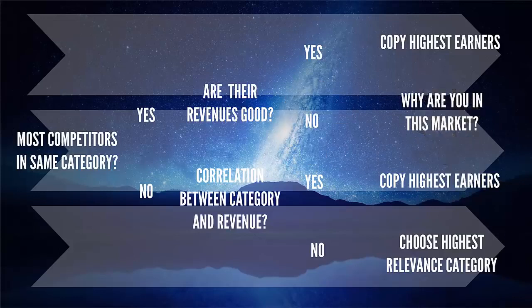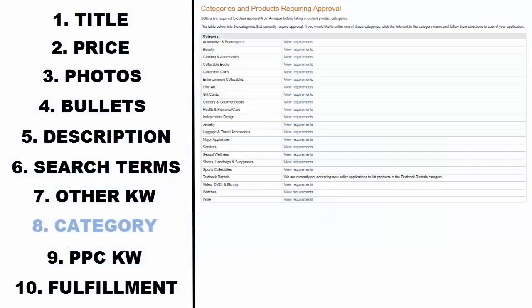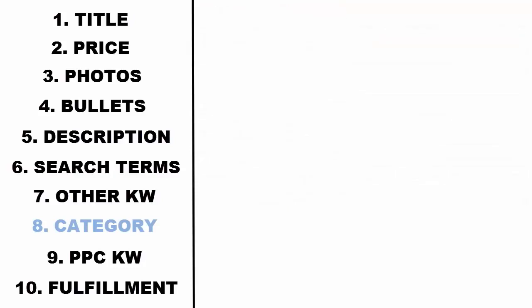Pretty straightforward. And remember, some Amazon categories require sellers to be ungated in order to sell there. So, of course, don't choose a product category that you're not allowed to sell in. Here's the full list of Amazon's gated categories. The most notable ones include beauty, clothing, and health and personal care.